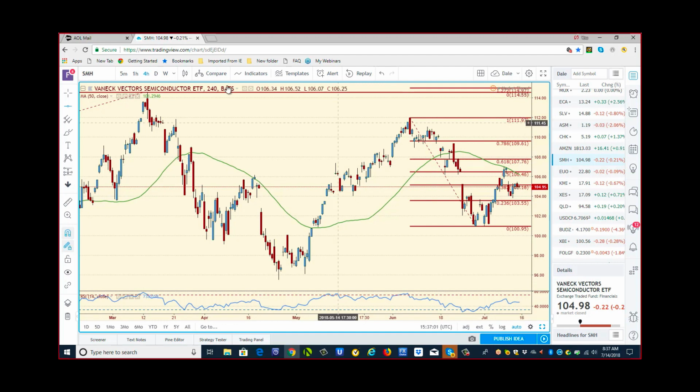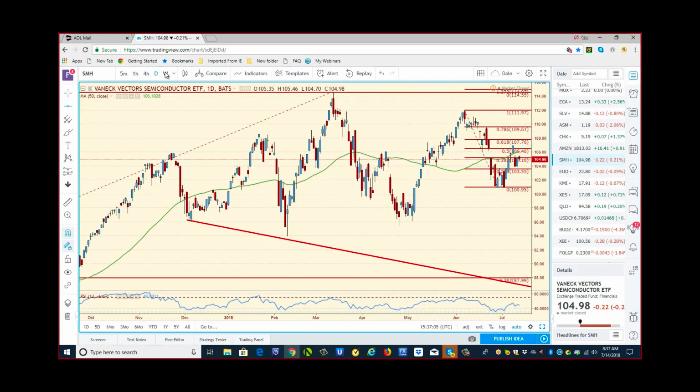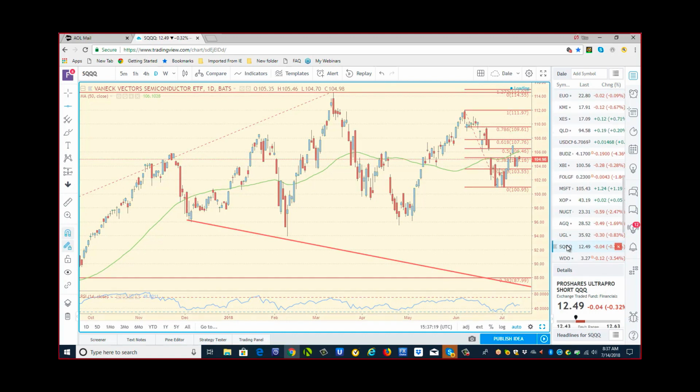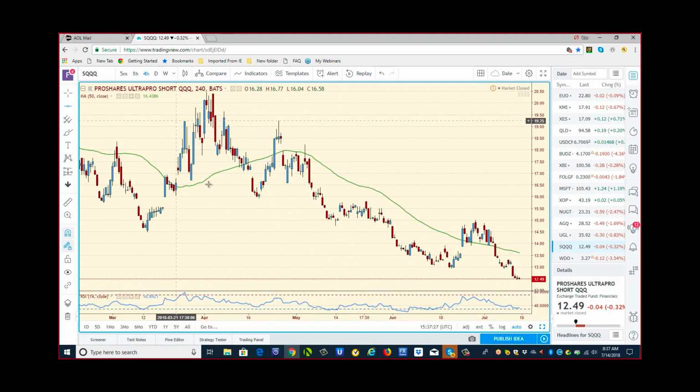So I still believe in these. And I think eventually a lot of these things are going to break out to the upside. The next top, they'll all work, Paul. Even the SQQQ is diverging at new lows on the daily, on the 4-hour.